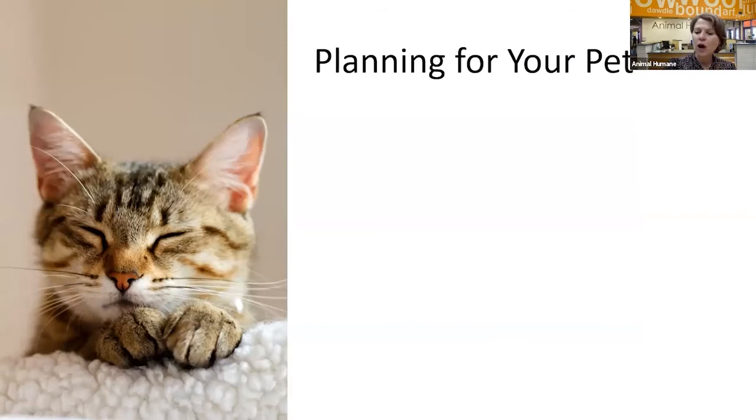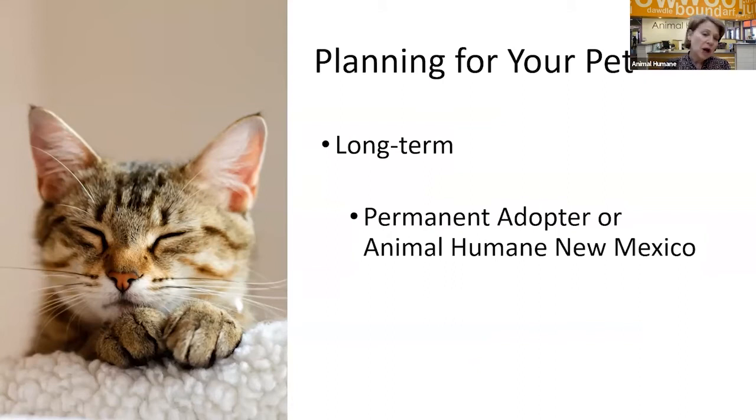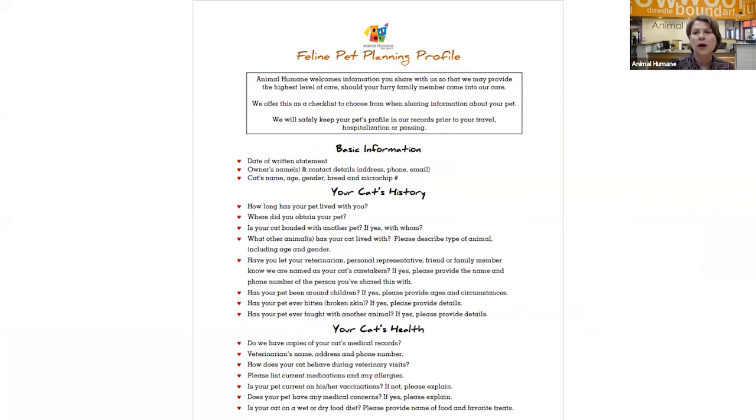So in terms of longer term planning for your pets, this would be the permanent adopter that you've identified or a rescue group like Animal Humane. A main tool that I share with people for this phase of planning is something we've developed called pet planning profiles. I will be sharing links for these in the follow-up email. Here at Animal Humane, we take cats and dogs, so we have a feline and a canine profile. However, these profile questions would really work for any kind of animal that you have.